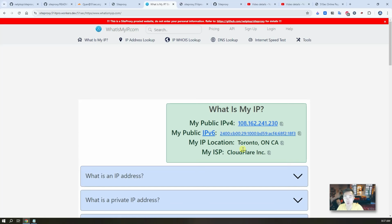So whatever we are accessing from, it will look like we are coming from Cloudflare company. So that's how we can hide our IP, and bypass restrictions from the internet, and then go to the website we want.